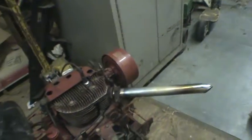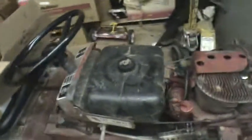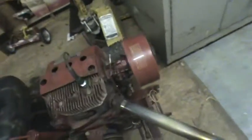Flat tire. Had to put a straight pipe on there. You gotta be cool. It has an automatic deck lift too. Hydraulic. So that's awesome. That runs good except for the points.